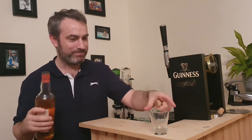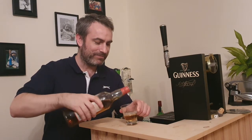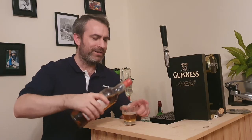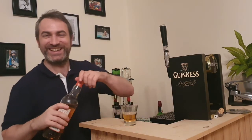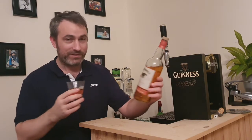So, let's have a shot at this. Let's be honest, I'm going to have a full glass of this, so we might as well just fill it up. Okay, right. Now, as you probably know, I always have my whiskey in glasses, so if anybody from the different distilleries that I'm tasting would like to send me some of their glasses, I'm happy to receive them. But yes, let's have a little smell to see what we can get from it.